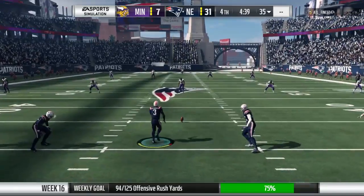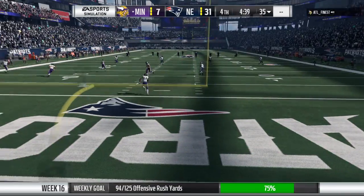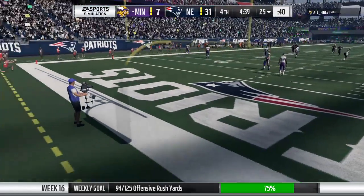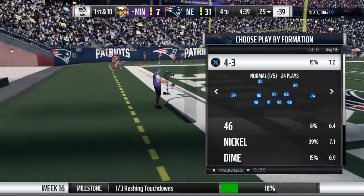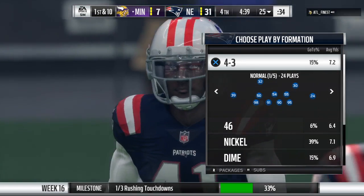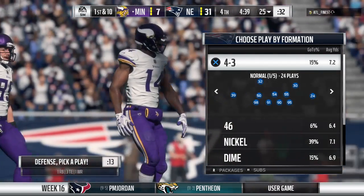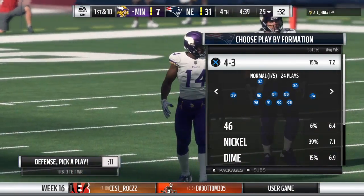Gostkowski now out to kick it away. And this will be a touchback as that sails over the end line. The Vikings offense now, they get ready to head back on the field. These guys had to punt their last possession, and that's become too familiar of a refrain. Too many of these drives just wound up going nowhere.